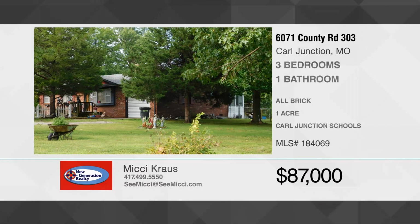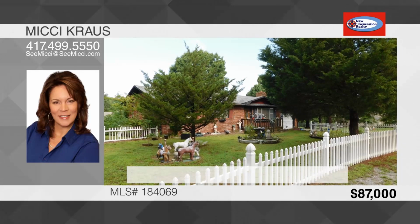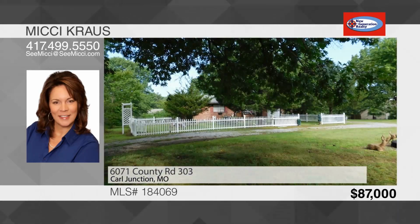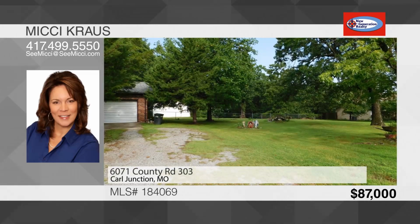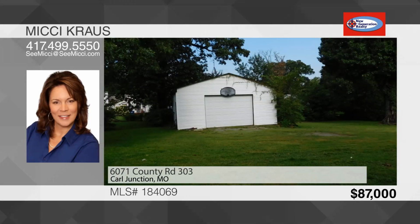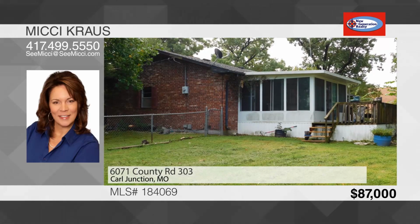Take a tour of this fantastic three-bedroom, one-bath brick home situated on under an acre in the Carl Junction School District. Features include a living room with wood-burning stove, open eat-in kitchen with breakfast bar. Each bedroom offers nice closets and windows allow plenty of natural light. Enjoy the spring and fall breezes on the 13 by 13 sunroom.